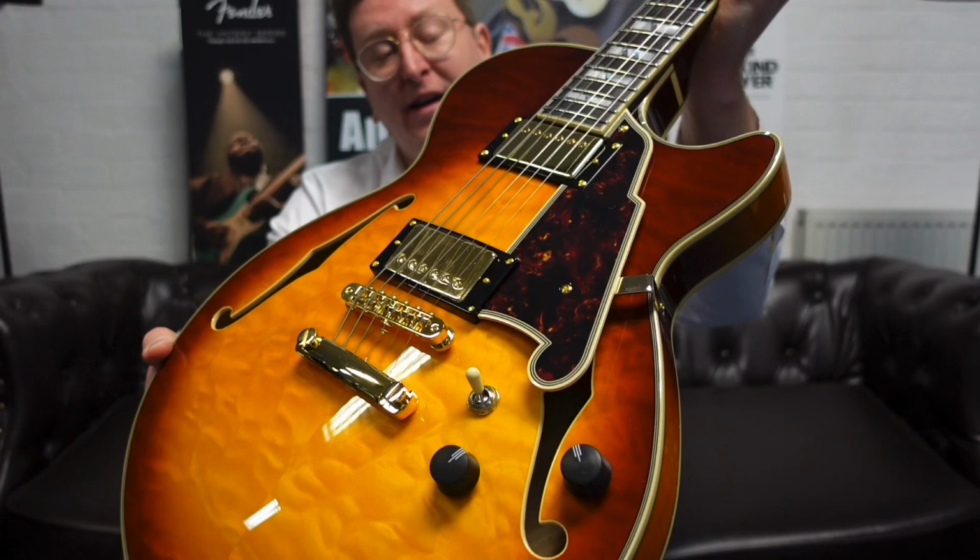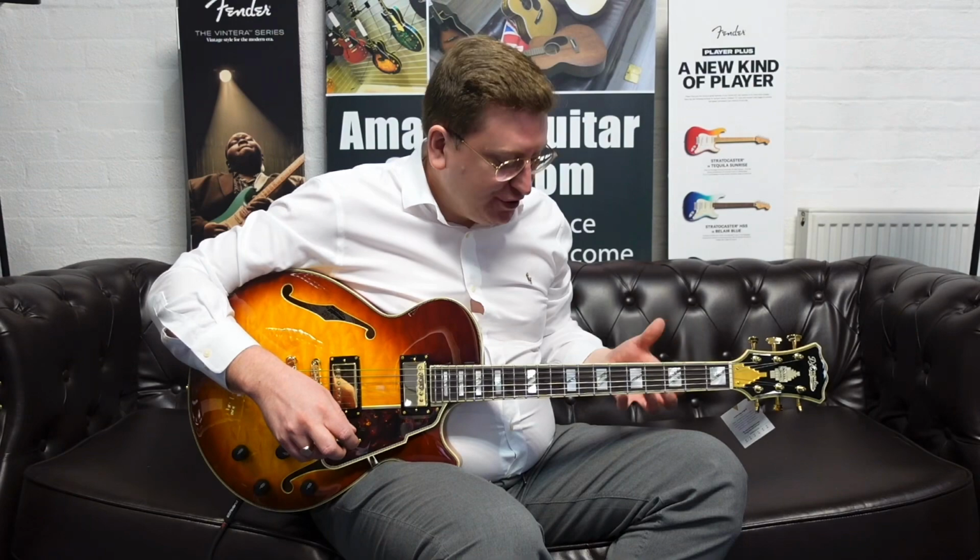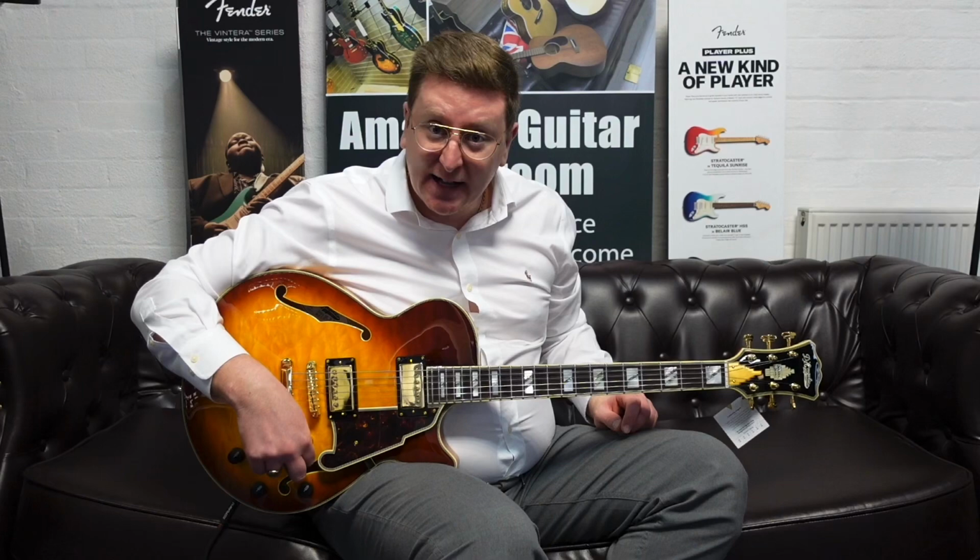Not only is it stunning to look at, but it's also stunning to play. The sound is amazing, the playability of the neck. Like I say, that C-shaped neck just feels gorgeous in the palm of your hand. You've got a simple configuration. You've got a three-way selector switch, so you've got two humbucker pickups. You've got two Seymour Duncan 59 humbuckers in here.